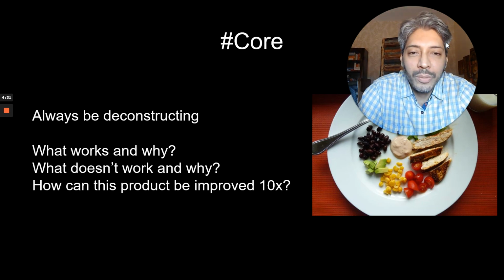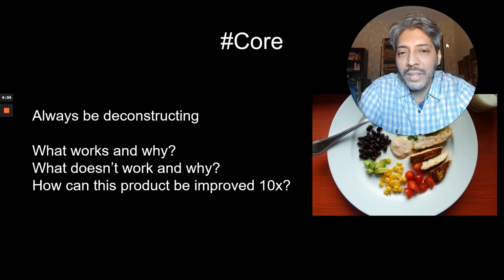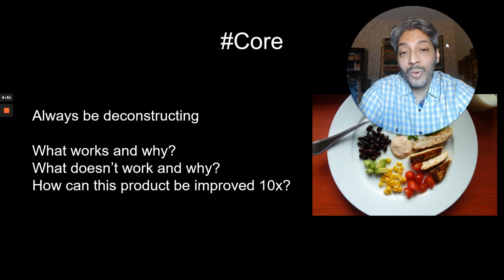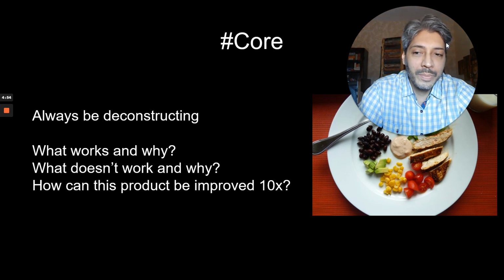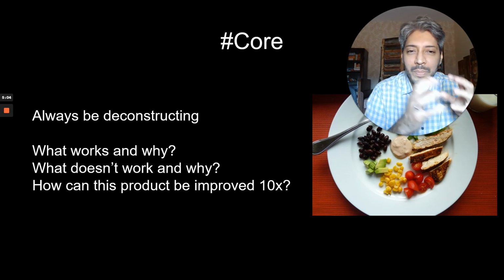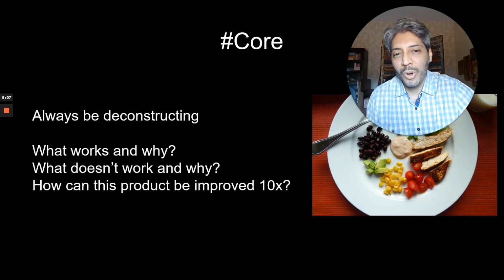So you really like using a product. Why do you like using the product? Why does this product work for you? If you don't like something about it, what is it that you don't like? Why doesn't it work well for you? And if you were the PM on that product, how would you have fixed this problem? And then the last question, which sort of goes towards a bigger strategy. If this product was your competitor, how would you build something which is 10x better? So deconstructing is something that you have to constantly do as a PM, right? It's about feeding your curiosity and always being in the know when it comes to new products.